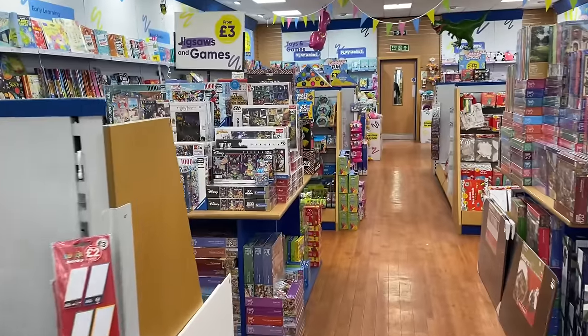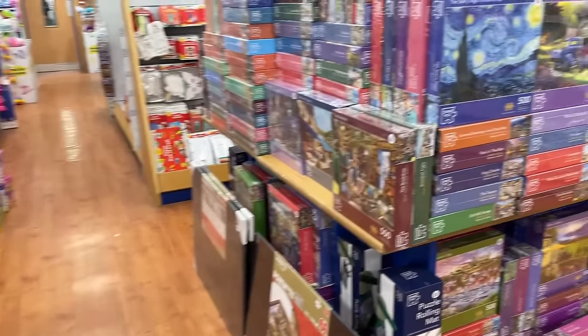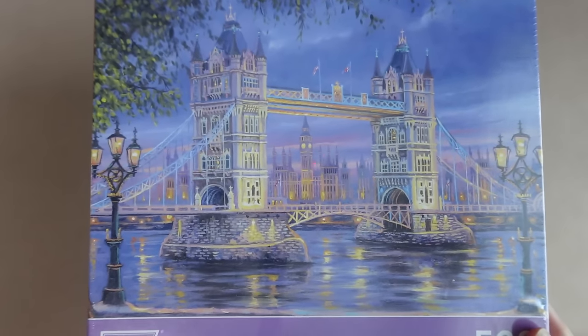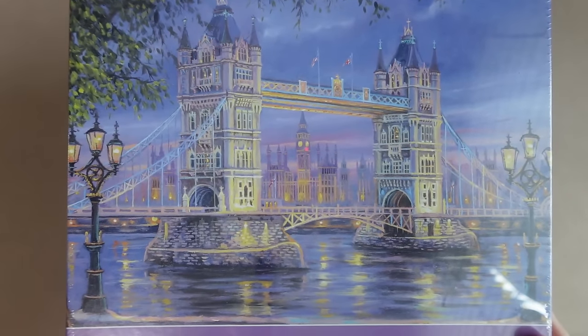I don't know. That store had a wonderful, huge selection of different puzzle images. I'm trying to regain some memory right now. That place was fantastic. And out of all the puzzles, because I had to be careful, I couldn't go crazy picking everything. Out of all of them, this one, I mean, look at it. It's like a painting. It's gorgeous. The artwork is unbelievable.